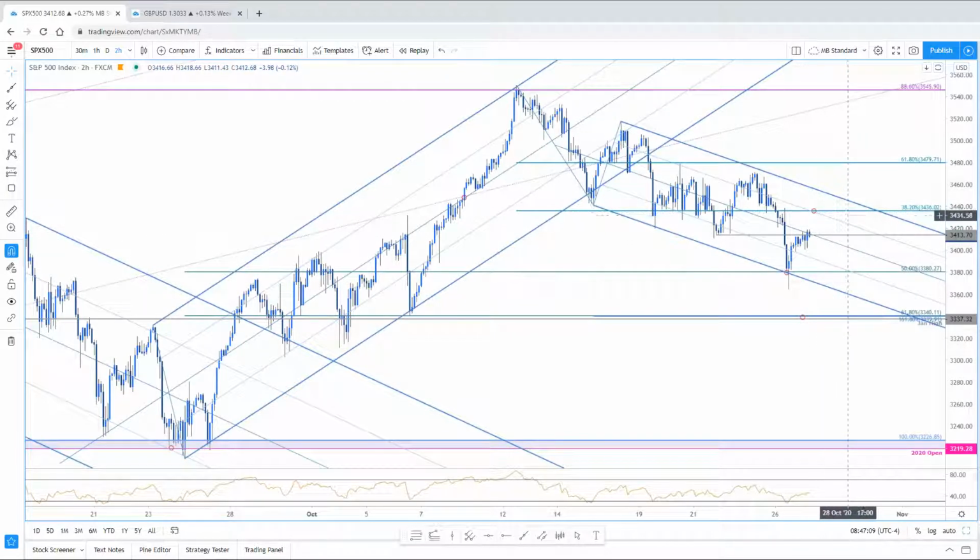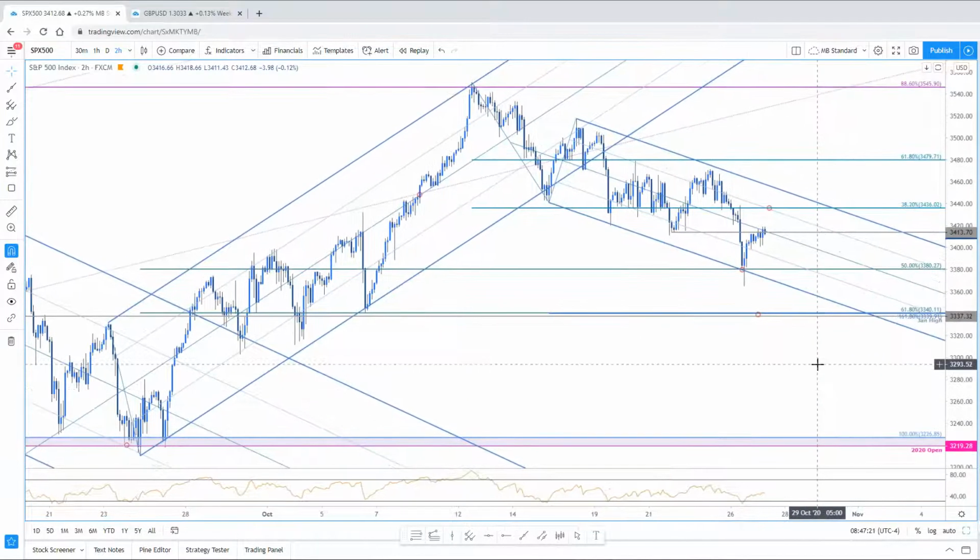38.2 of the drop from the highs gives you 34.36. Even if it gets there, in my humble opinion, you're still in the downslope. And ideal scenario, you get 33.40.